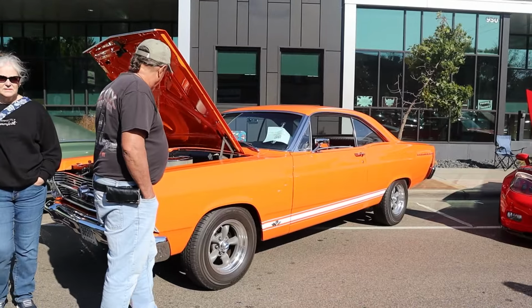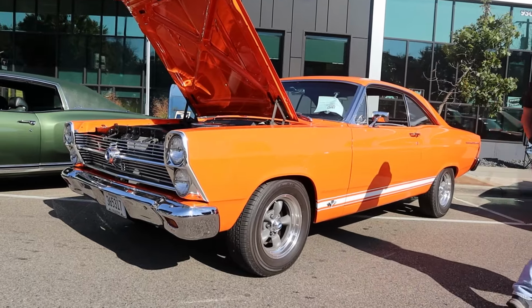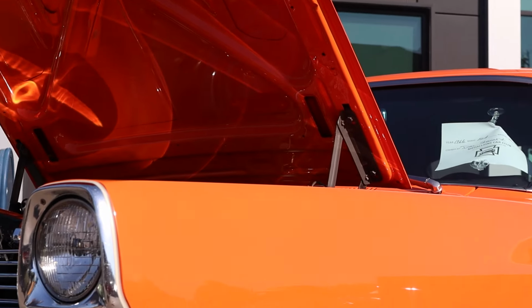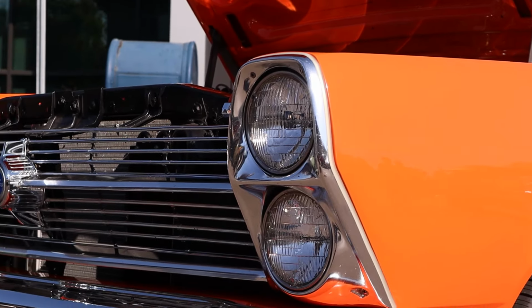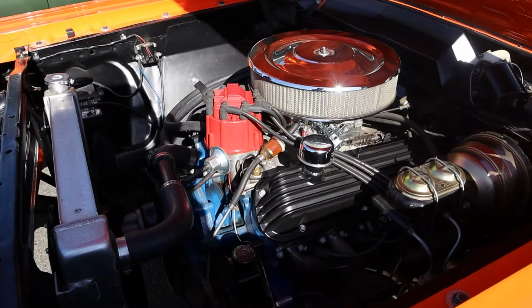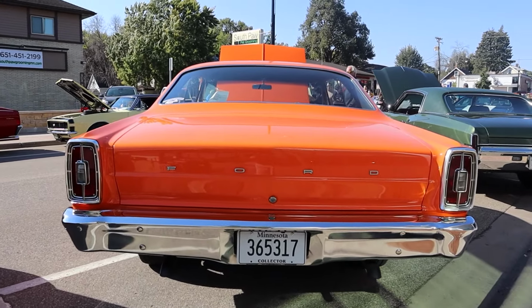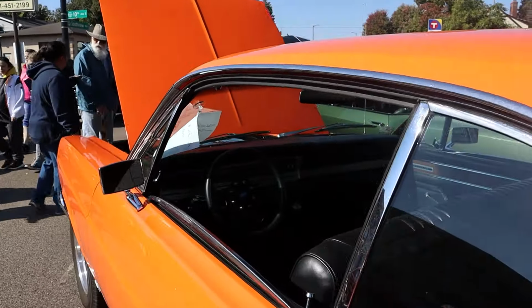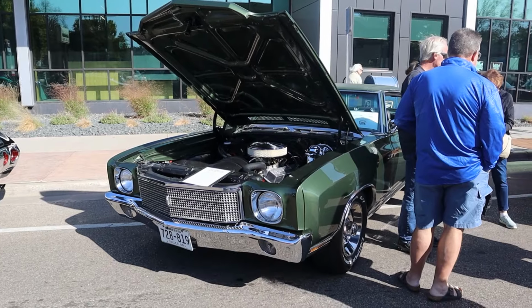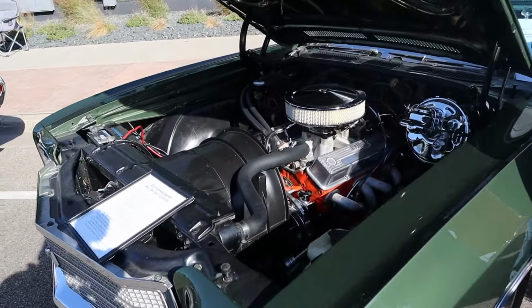It's a '66 Ford Fairlane here. Starting to get pretty crowded here. 1970 Chevy here, Monte Carlo.